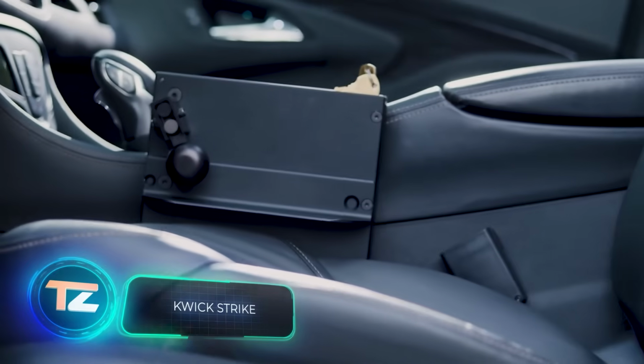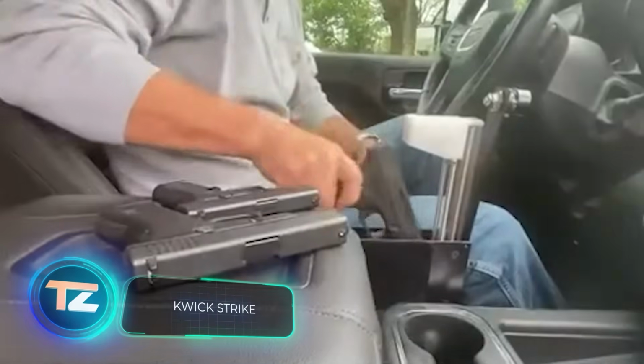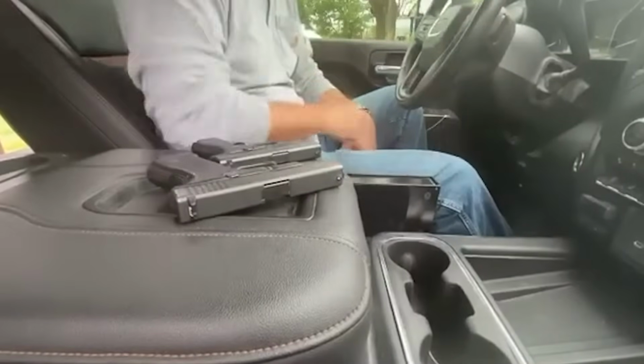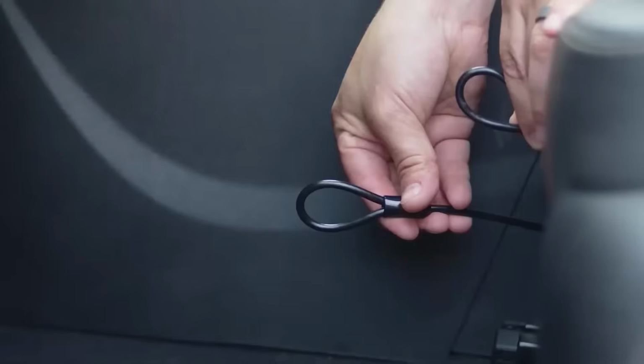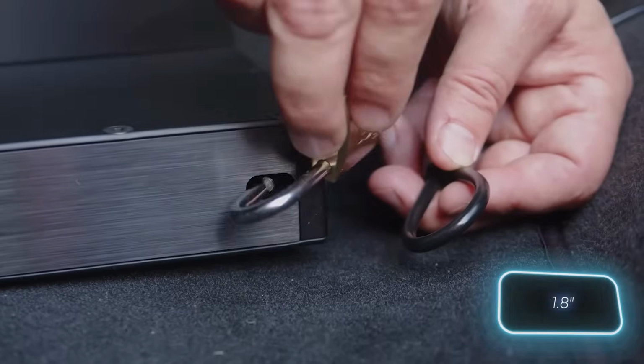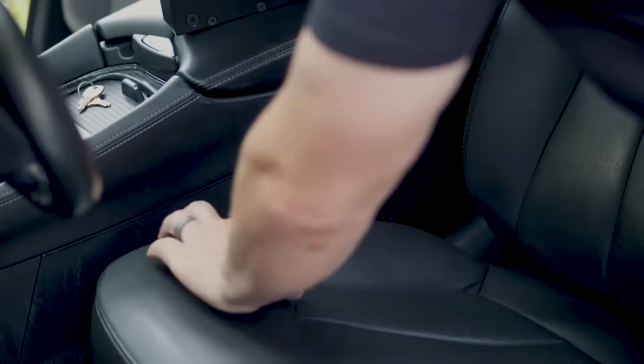How long does it take to pull a gun out of the glove compartment? A minute? 2? Quick Strike delivers a pistol into firing position in just 1 second. This patented American system is an ultra-thin container, only 4.5 centimeters thick. It can be mounted anywhere, under a car seat, in an ATV, on a boat, or inside a van.